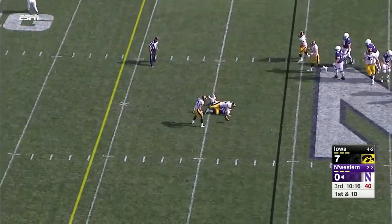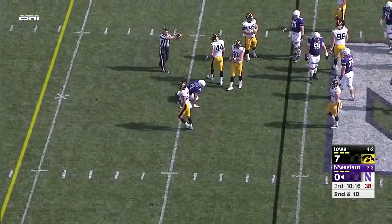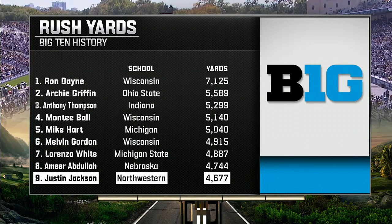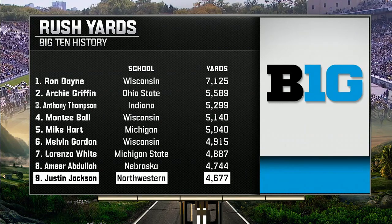Thorson steps up, dumps it down, and it's incomplete. Dropped by Jackson, who just moved into 9th place all time in rushing yards in Big Ten history. He's not going to catch Ron Dane, but there's some other names, maybe 4th or 5th by the end of the season. Yeah, and that's a pretty significant group right there.